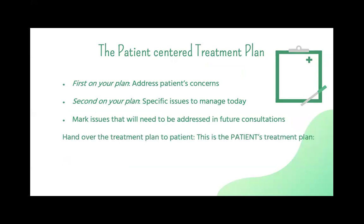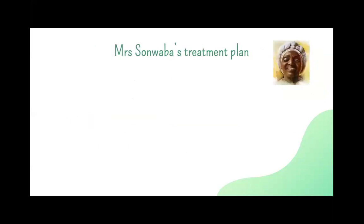And then at the end, the treatment plan has to be handed over to the patient. The patient must feel that this is their treatment plan. So, Mama, this and this and this is what we're going to do. And are you happy with that?